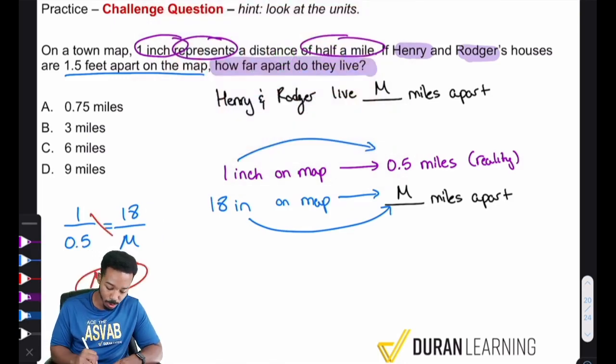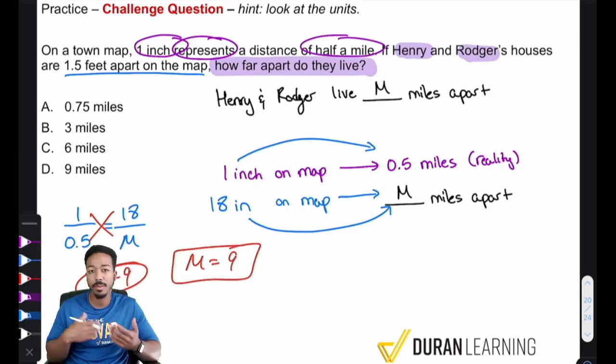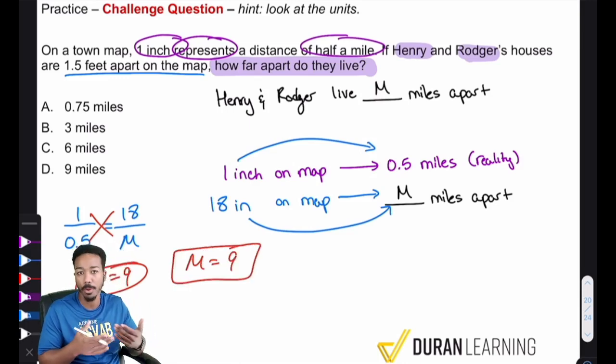But if you needed to cross multiply and divide, that still is going to work, because 1 times m is m. 18 times 0.5 or half is 9. So either way, both check out, but I really want to show you both ways to do it.